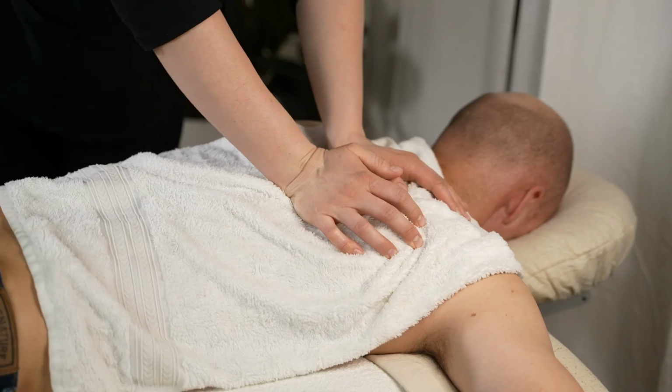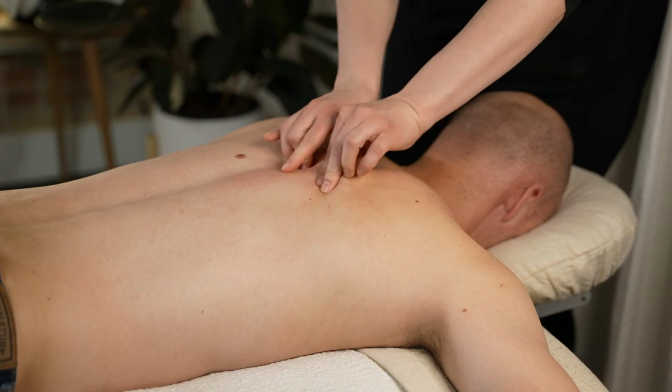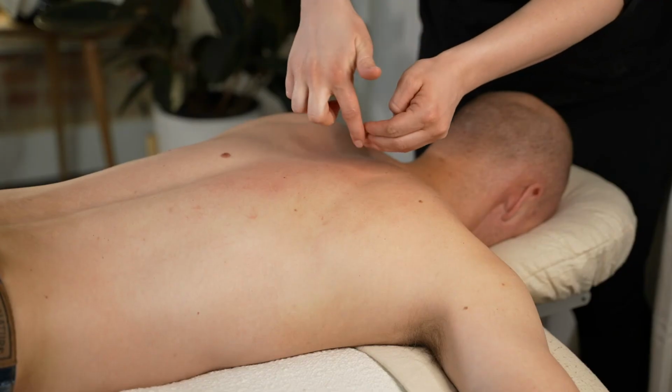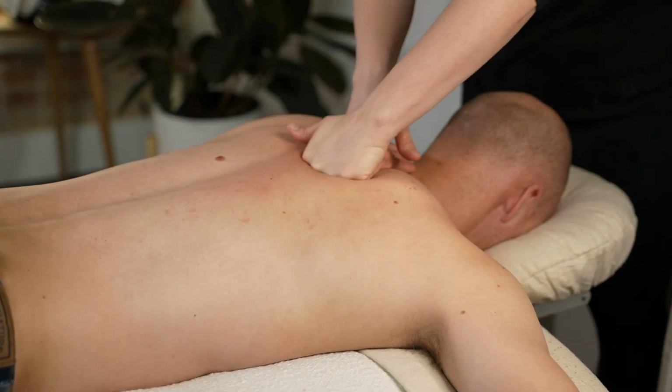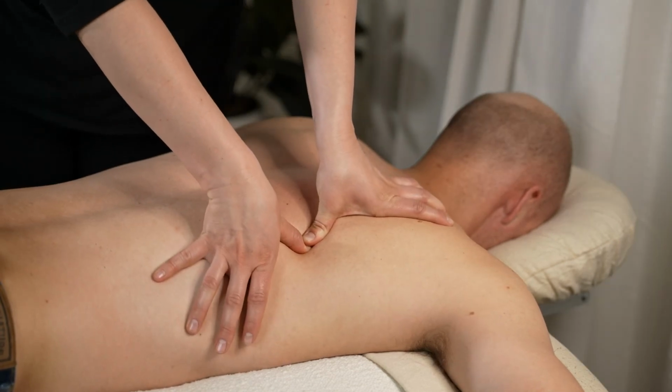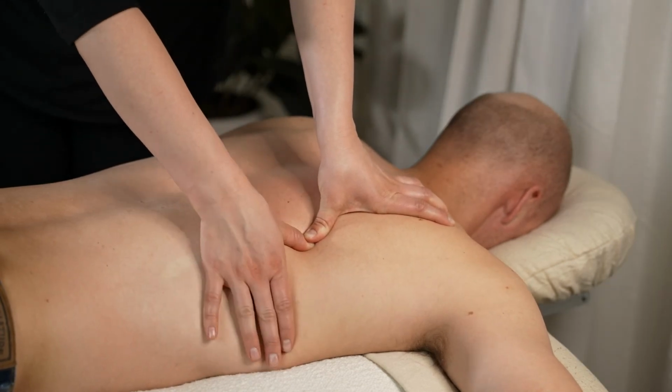When I find these, I like to warm up the area really nice. I use a warm towel, compression, sometimes skin rolling if my client can handle that. And then I just target the area, usually using flat fists. As soon as I feel like the area is warmed up, I start to even pinpoint even more with my thumbs. And I often just do compression with my thumbs.